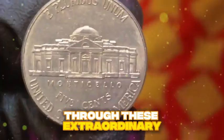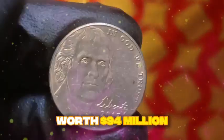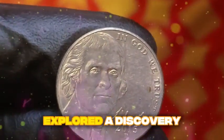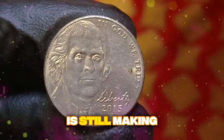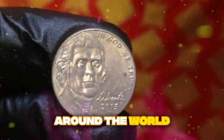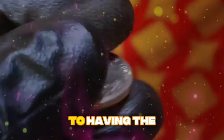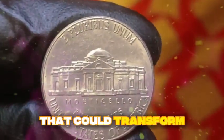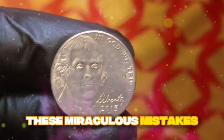Through these extraordinary finds, we still have one more coin worth $94 million waiting to be explored. A discovery so recent that its authentication is still making headlines around the world. So stay with me, because each detail you learn brings you closer to having the knowledge that could transform your life if you ever encounter one of these miraculous mistakes.